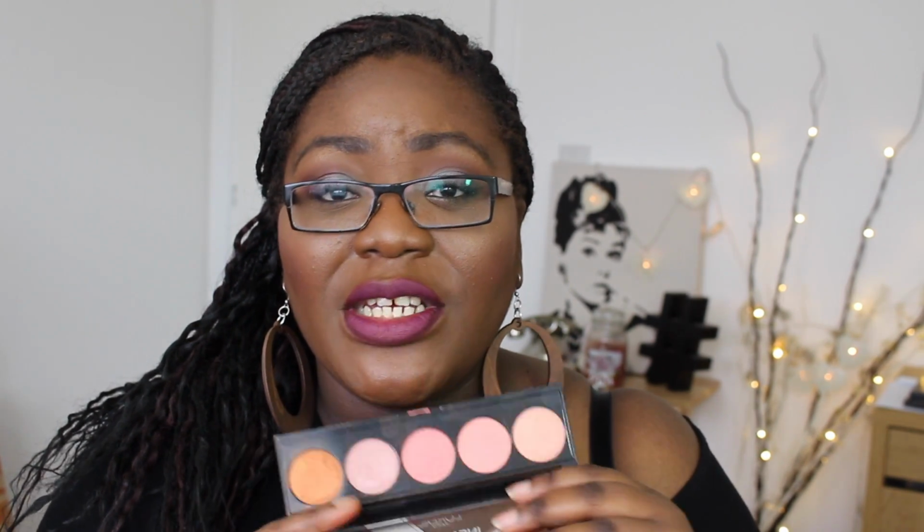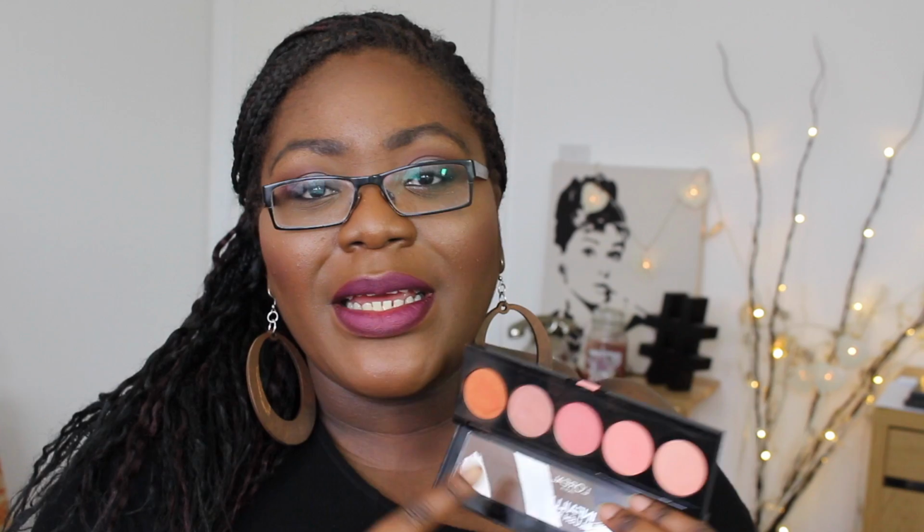So I've been using that on my cheeks as my blusher throughout this month, as well as the Lottie London. This palette itself has been really good for me as well. I'll just mention it since I'm talking about it now, but I really like this palette. It has a really lovely fruit scent to it as well, which I enjoy. But I have been enjoying this as a blusher palette and a highlighter palette.